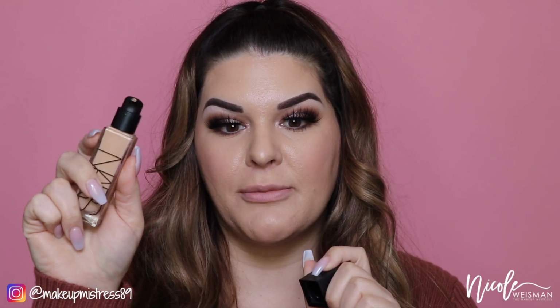It comes in this really nice glass bottle. This is a 1 ounce fluid formula, has a black top with a standard black pump, which I love. And this will seriously last forever. I maybe used 1 to 2 pumps for my entire face today.